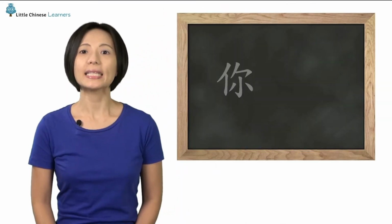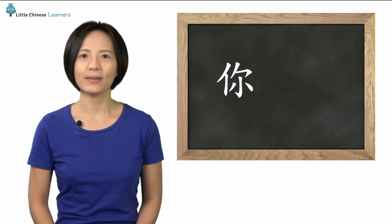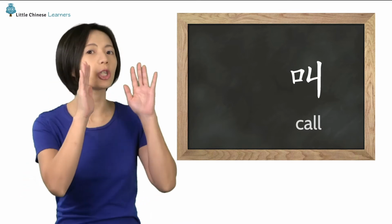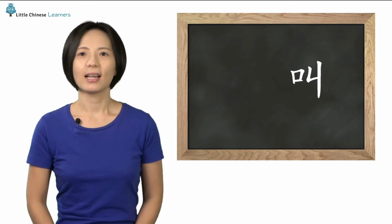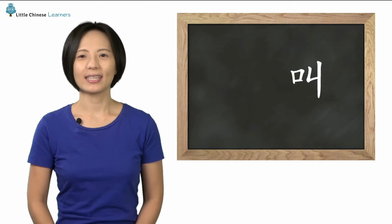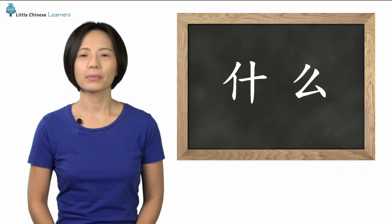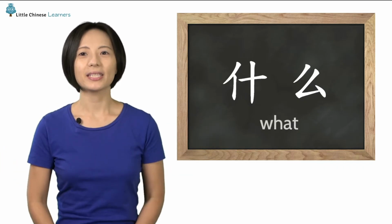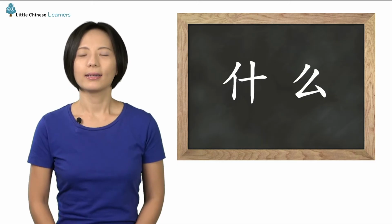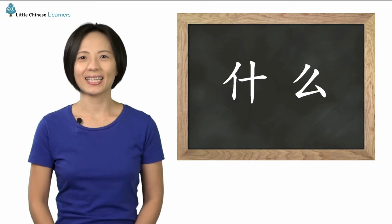The first character is 你. You already know that one. It means you. The second character is 叫. It means to shout or to call. 叫. Can you try it? Great. The next two characters are often used together. 什么. It means what? 什么. Now you try it. Fantastic.